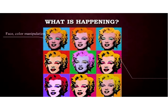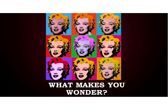So we see color manipulation on the face, and then I'm going to describe this other replicated image. So this image is printed over and over again, but in a variety of different colors and styles. What makes you wonder about this piece? Have you seen this before, by the way? No, you see, so it's new to you. You've never seen it. Okay, cool.